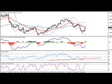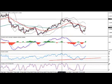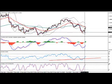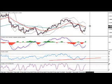For those of you who follow my live trading room, we discussed a possible B move after this down move, and that's exactly what happened. We have A and B moves, a correction all the way to the 20 moving average of the 4-hour chart.